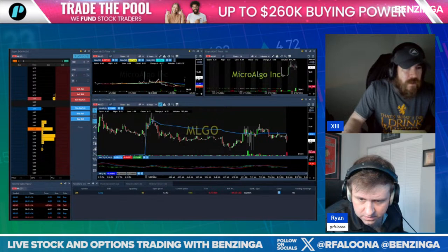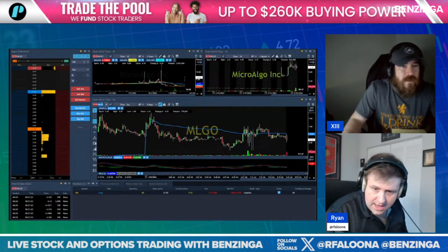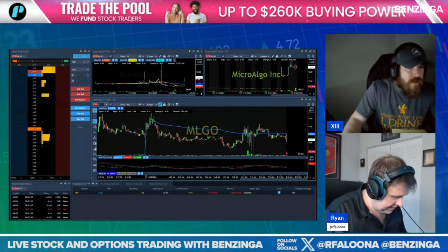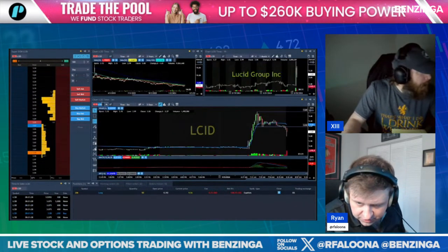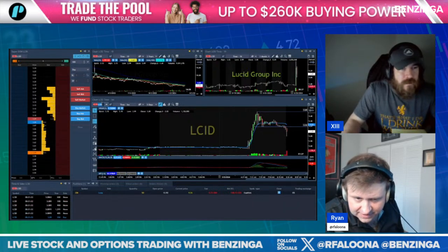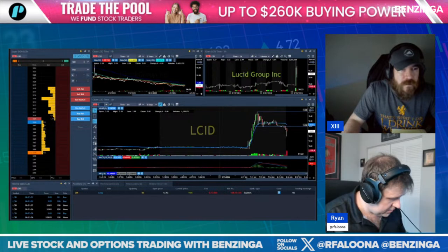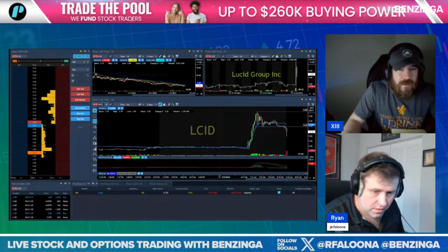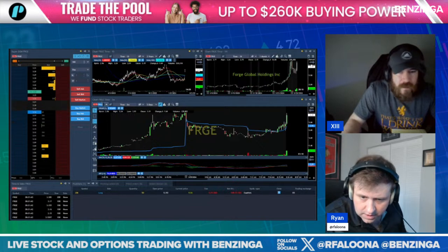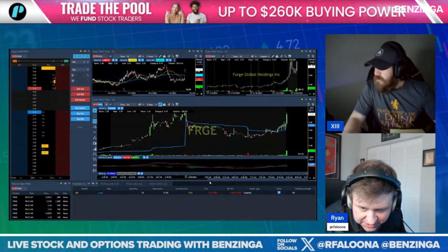FLGC is holding the 65 EMA on the 5 minute, but let's see if it can continue to do that. MLGO, little bit of buyers here. Let me flip through more of those channel trades here. Lucid continuing to move down here. Let's see if we get a back test of that 3.18. All selling volume on Lucid here so far. Yeah, I think it wants to try to get down to 3 where there could be some more buyers. Yeah, and FRGE up to that pre-market high now on FRGE.